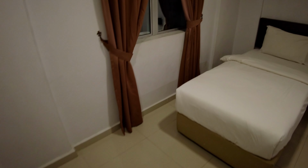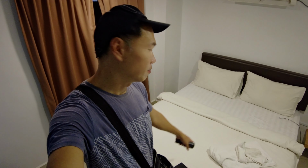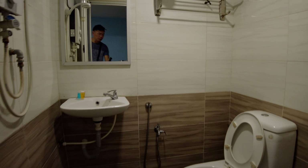Okay, this is my humble room. I think facing the traffic is not an issue here. One hour later, in the end, I got upgraded to a bigger bed, because the bed over there was a little bit too small. So I made a complaint to the front desk and they did an upgrade for me without having to pay anything. So here's the toilet. I think it's a slightly bigger room than what it was.